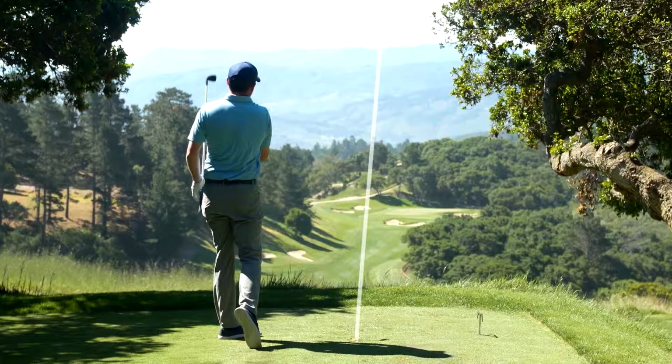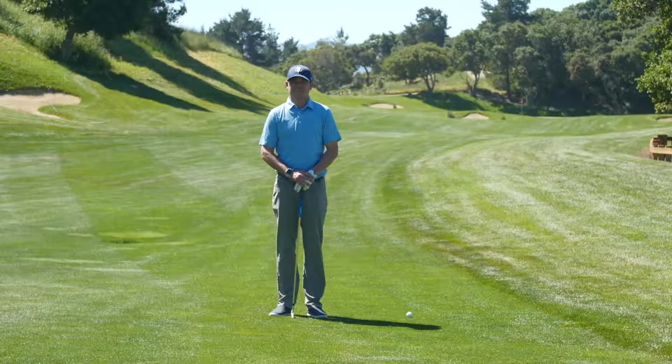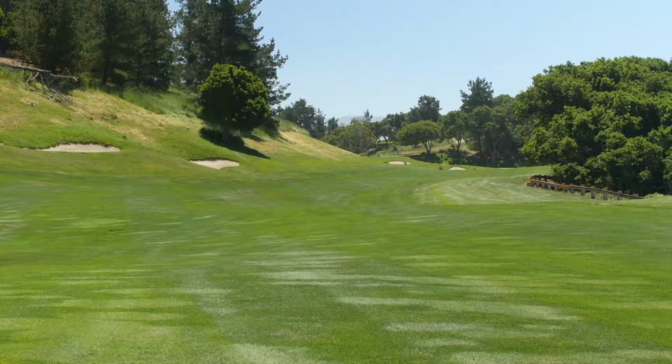That shot is in the fairway, it's kept me out of trouble, gives me a better chance of making par. So here we are at my second shot. As you can see, we're in the fairway. This is the result of hitting an iron off the tee. We're at the wider part of the fairway, giving us a better chance at hitting the green coming in.